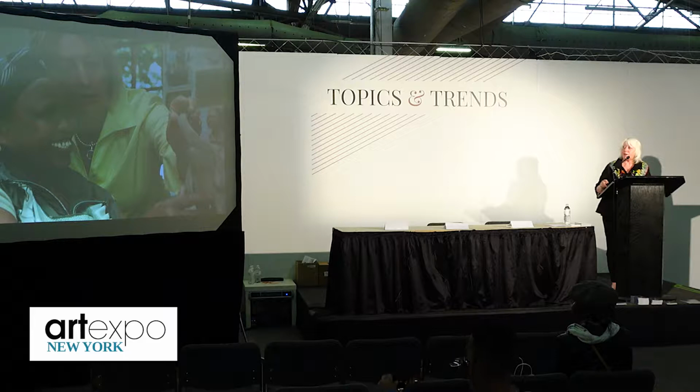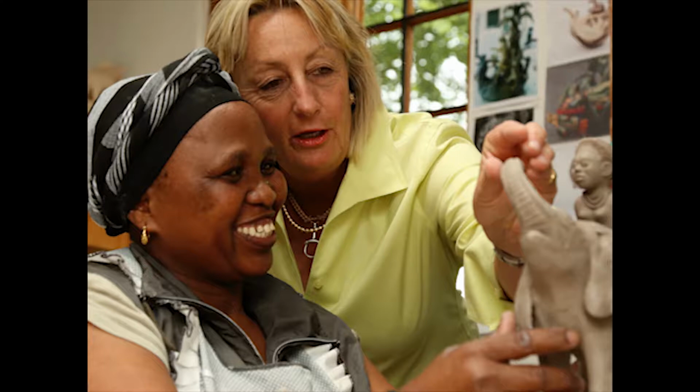There's only one female sculptor in the studio. Her name is Betty, and there she is working with Faye in this picture. So it tends to be that the men do the sculptural work and the women do the painted work, although that's just how it's developed rather than it has to be that way.